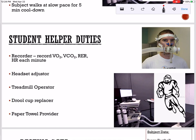Sometimes it jostles around a bit, so certain parts of the headset need to be tightened. So it's good to have someone there to help with that. We would have someone be a treadmill operator so the subject can focus only on the walk and the run. And then check out the bottom two.